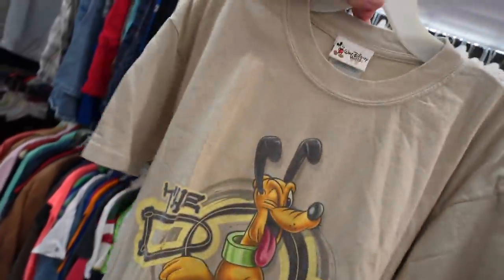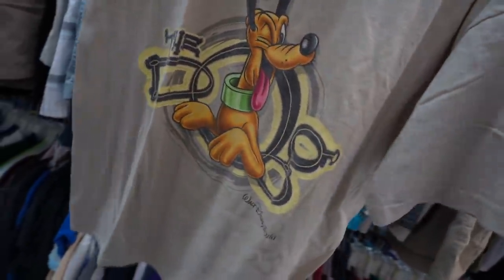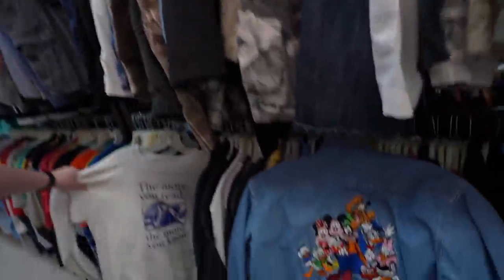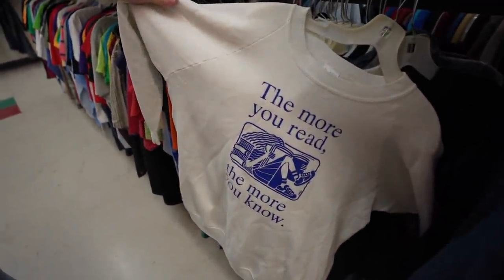Look here, guys. If it's depicted on the shirt, it's infused in the fabric. You have Pluto the dog, ears on sprung, but this has dog or cat, some type of animal fur just encrusted in the fabric. It's absolutely disgusting, but this boy kind of perky, you feel me? Wait, what? This guy Kinky just can't let me win. I pull out Pluto, then he pulls out the whole gang. The more you read, the more you know.